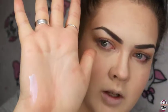Okay, so we're gonna use this Afterglow highlight. I don't really like liquid highlights, I barely use them, but my friend had this and said it was incredible, so I'm gonna go for it. It comes with a little wand, almost like a lip gloss. We're just gonna do a little swipe.